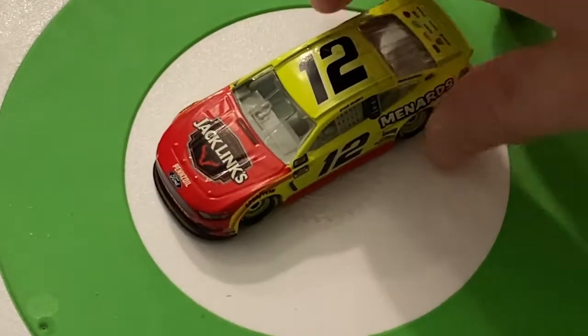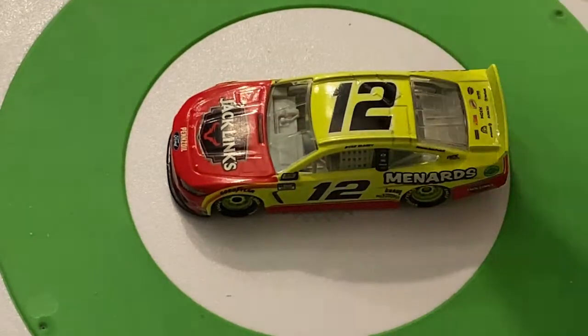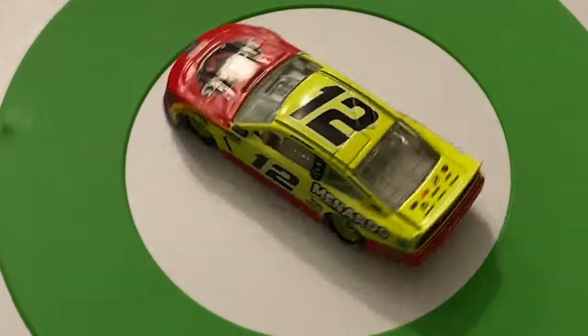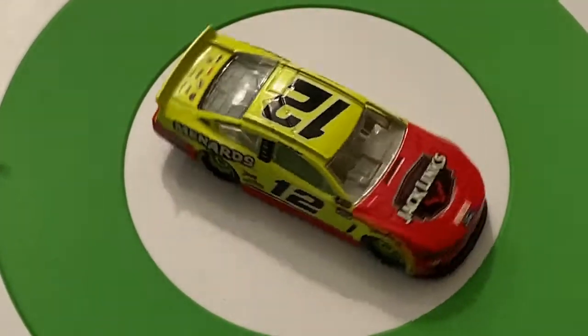And this one's no different. I like this one. There's nothing more I can say about it. Very nice. Red and yellow work together in this case. Yeah, JackLinks, Menards. It's kind of an interesting combo, but whatever. Whatever helps pay the bills, I guess. Let's give this a ride on the turntable.